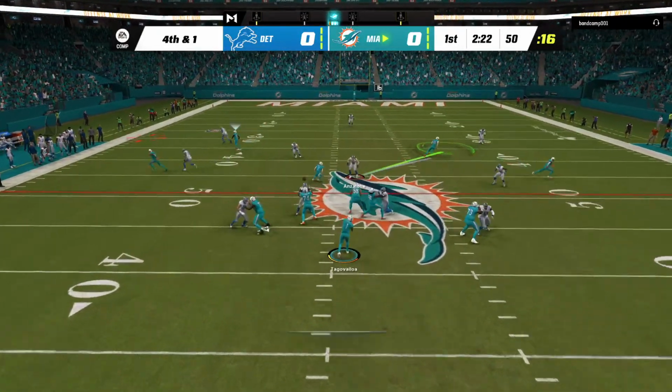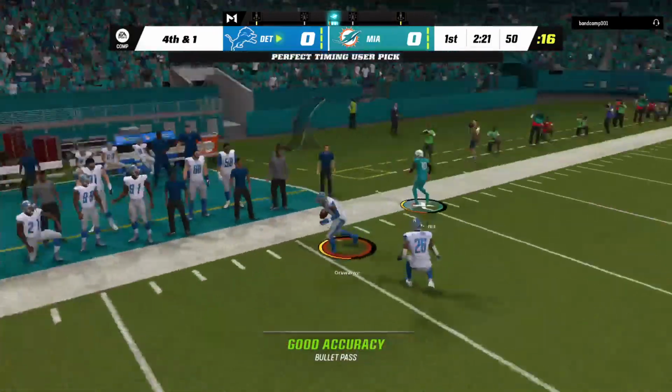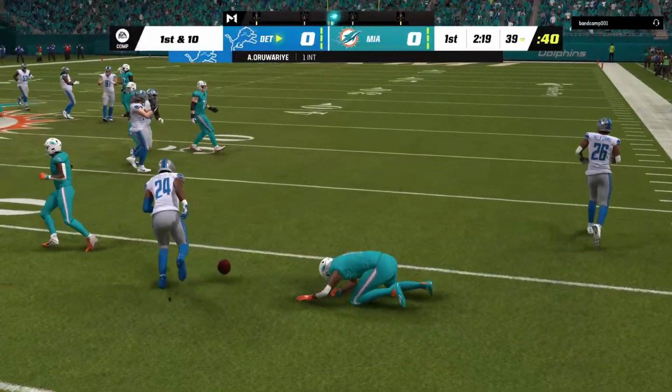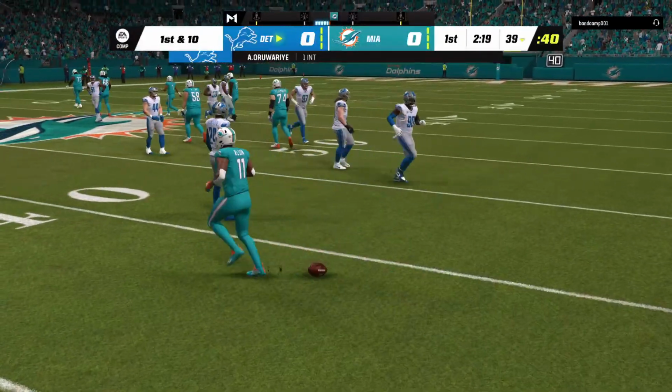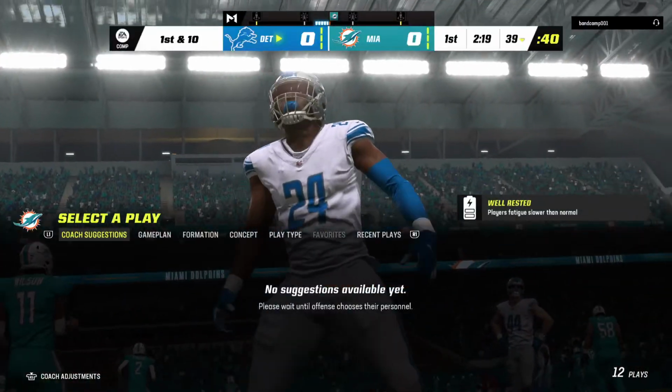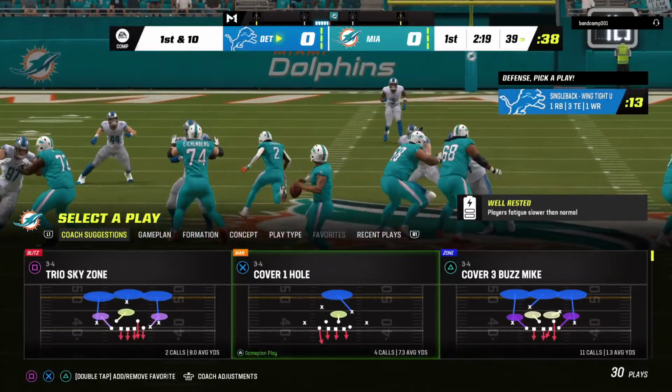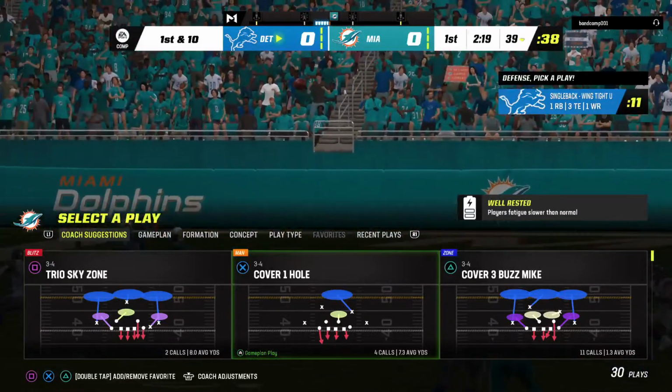Tagovailoa going for it on 4th down. Well, this is intercepted, intended for Hill. Picked off by Amani Oruwariye. And the Lions are going to take over here up near the 40. That right there is the inauspicious start that they were hoping to avoid. The turnover on the first possession.